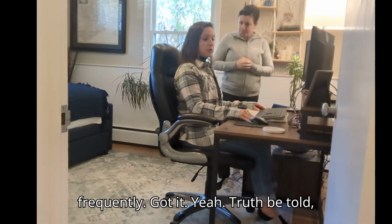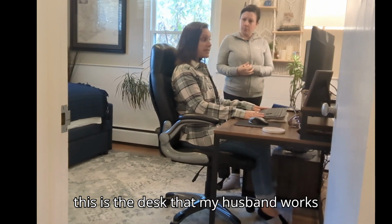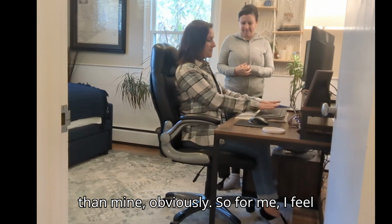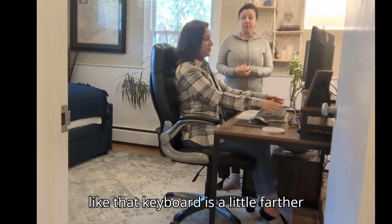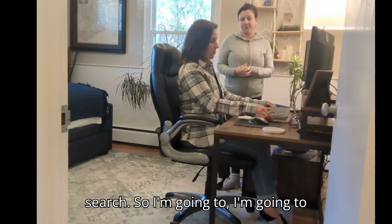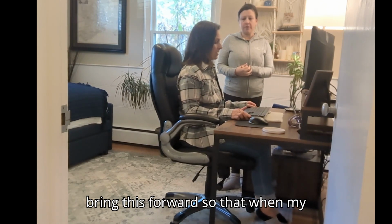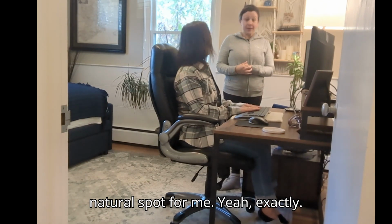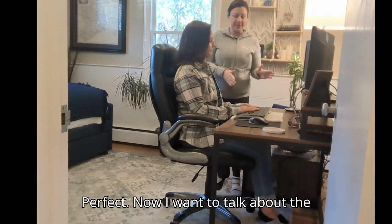Truth be told, this is the desk that my husband works at, so his body's a little bit different than mine. For me, that keyboard is a little far of a scooch, so I'm going to bring this forward, so that when my shoulders are relaxed, this feels like a natural spot for me. Exactly. Perfect. Now I want to talk about the keyboard.